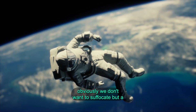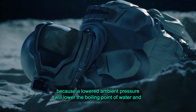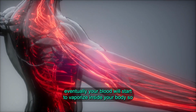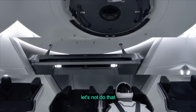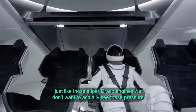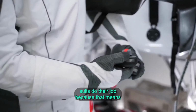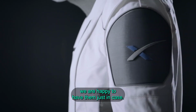Obviously, we don't want to suffocate, but a pressure loss is a definite worst-case scenario because a lowered ambient pressure will lower the boiling point of water, and eventually your blood will start to vaporize inside your body, so let's not do that. Just like those Super Draco engines, we don't want to actually see these pressure suits do their job, because that means something has gone terribly wrong, but we are happy to have them just in case.